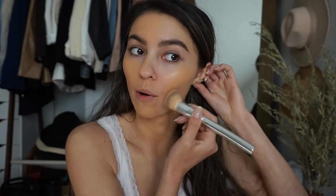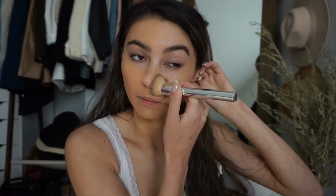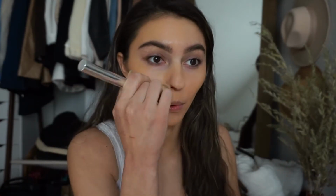I just can't get over the shade. I'm so confused. How is this light? This is definitely like medium. Also, this brush is not clean, and I don't know when was the last time I cleaned it, so I might break out even more from this.